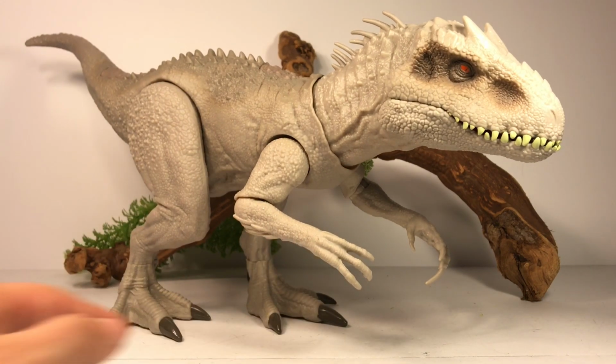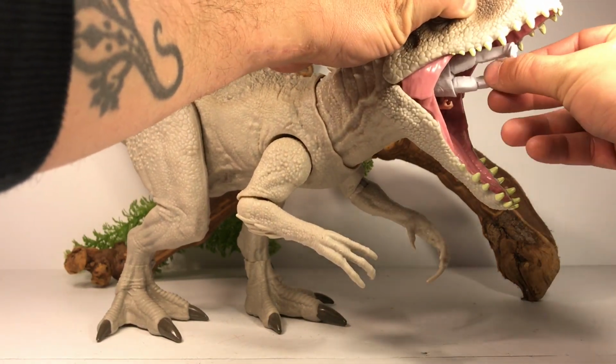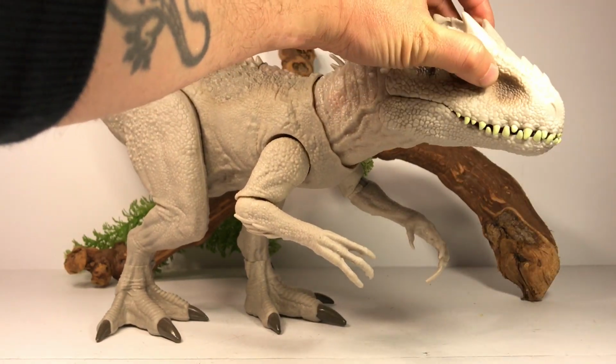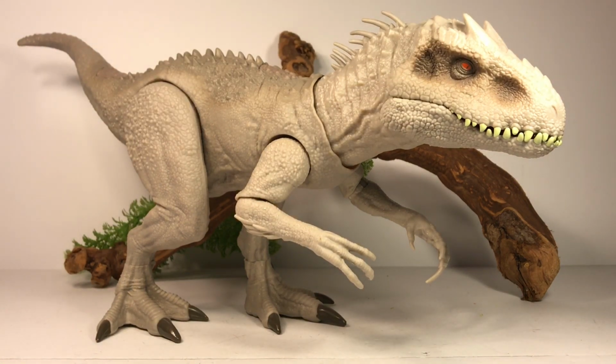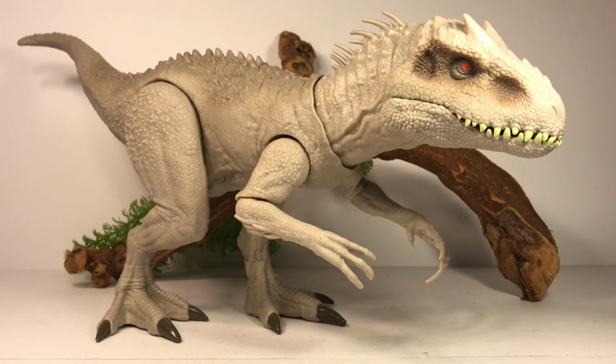And you can also hold on to the leg and the figure can reach down and swallow other figures, which is a fantastic feature. And my favorite part is when you just shove a figure down its throat, it makes that nice crunching sound. If I had the lights off, the throat would light up red, and you can actually see the silhouette of the figure going down the throat, which is just an amazing feature. There's so much fun you can have with this figure.